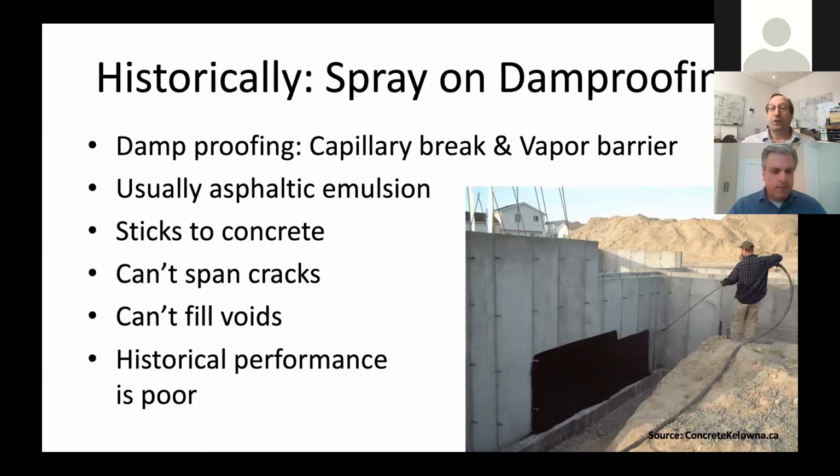These were usually asphaltic emulsions in the last 40, 50 years, meaning that you mixed asphalt with water or a solvent, and you sprayed it on the wall, the water or solvent evaporated, and you left the asphalt stuck to it. Now, this sticks to the concrete. It's like a heavy paint, but it doesn't span cracks. So any cracks that form after the spraying action are unprotected. And if the crack is large enough, or the void, let's say there was honeycombing in the concrete, or the concrete masonry unit did not have the mortar joints well compacted, etc., then it doesn't actually work as a capillary break or vapor barrier at those small locations.